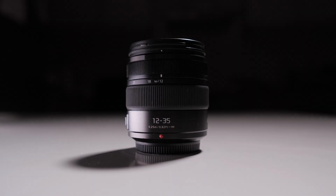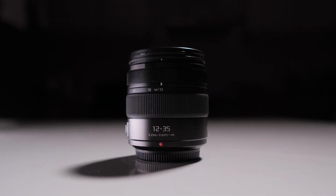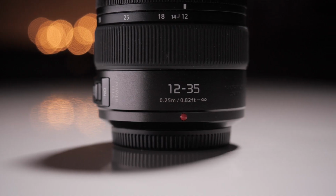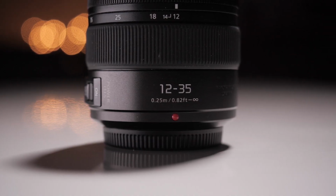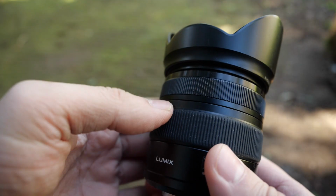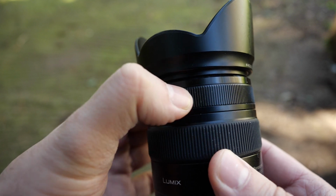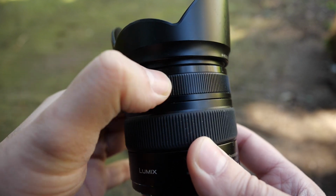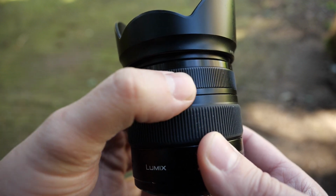The Panasonic 12-35mm on the other hand is not equally good quality-wise. It feels a bit plasticky, nonetheless it gets the job done. It is an f2.8 micro four thirds lens with a hood included and is also dust and splash resistant. Unfortunately, the focus is electronically controlled and there is no proper manual clutch.